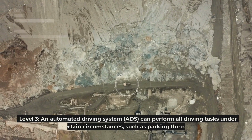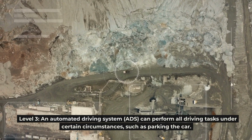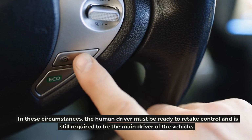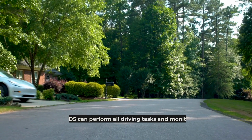Level 3. An automated driving system, ADS, can perform all driving tasks under certain circumstances, such as parking the car. In these circumstances, the human driver must be ready to retake control and is still required to be the main driver of the vehicle.